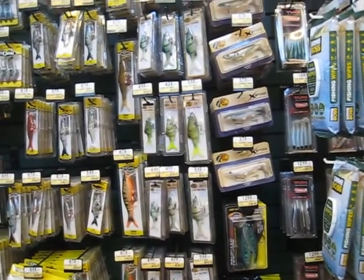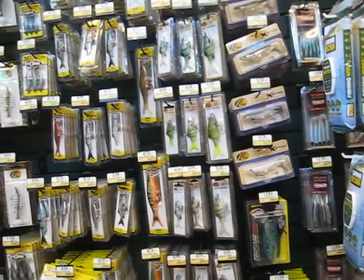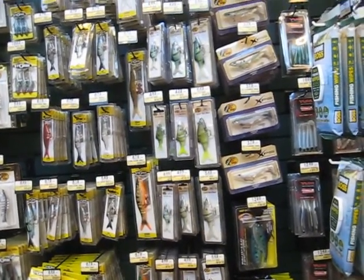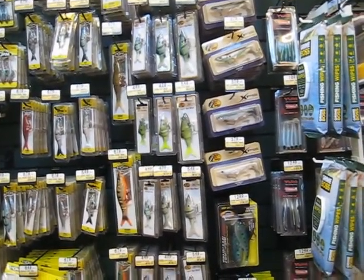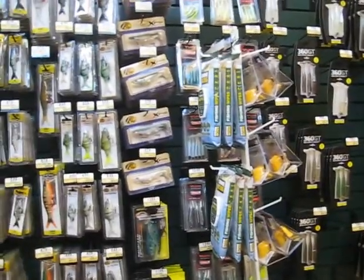So, what do you guys have in Kingston for a shop? Because I never frequented any. We just got Canadian Tire. That's it, eh? Canadian Tire and Bronson. But Bronson's more on the hunting side, and they just kind of dabble in fishing.